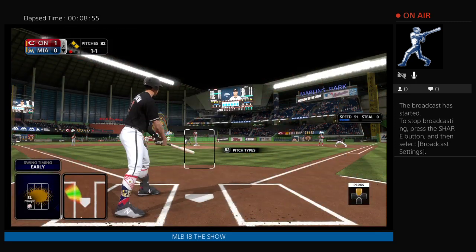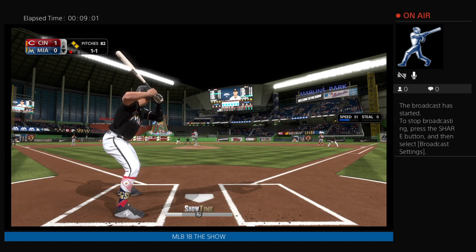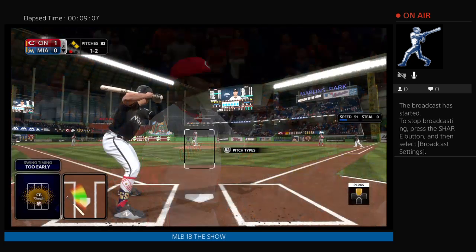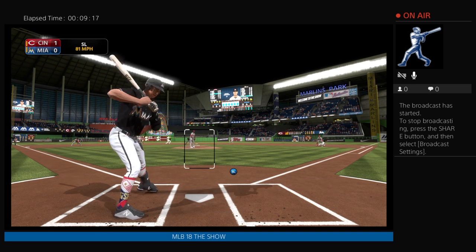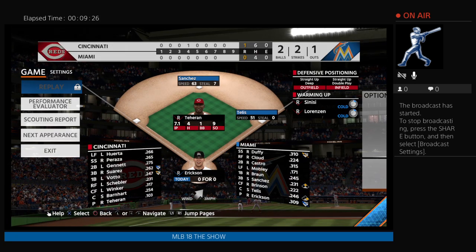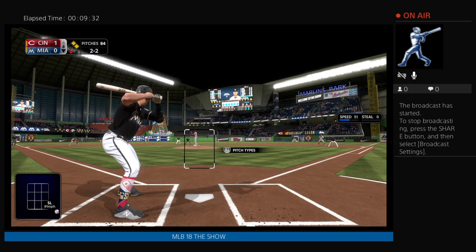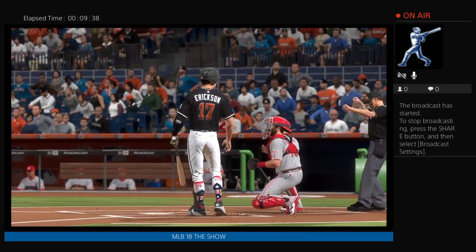One out with the possible tying and go-ahead runs on base here. Way out in front. I mean, that's just an awesome curveball right there. A 12-6 breaker with nasty downward tilt. You know, the game's getting back to that good four-seam fastball, breaking ball instead of the sinker slider guy. The count now at 2-2. Here now the 2-2. He swung on and missed. He got him on strikes.